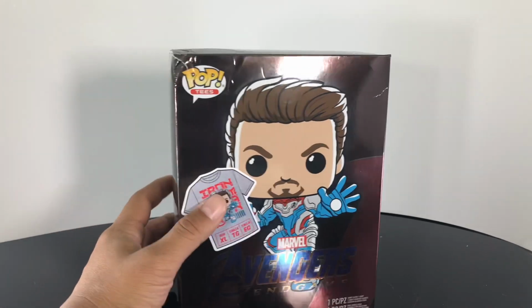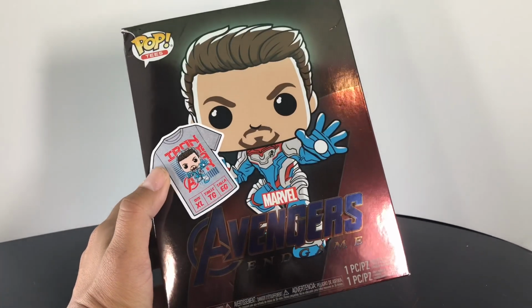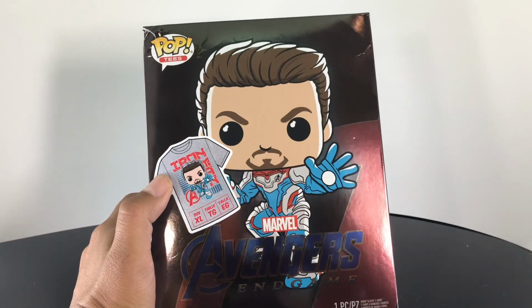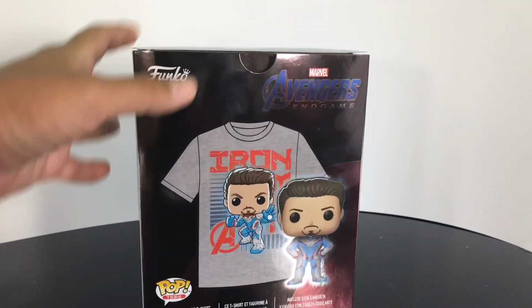Now, there was like four of these when I found these at Target, and I didn't even bother to check the shirt sizes. So I got this in an XL. It's going to fit me a little big, but either way, I'm still going to rock it, and I'm going to wear it to the Avengers Endgame premiere. So this is the front of the packaging here. Here's the side. You have the Avengers logo, and then right there on the back.